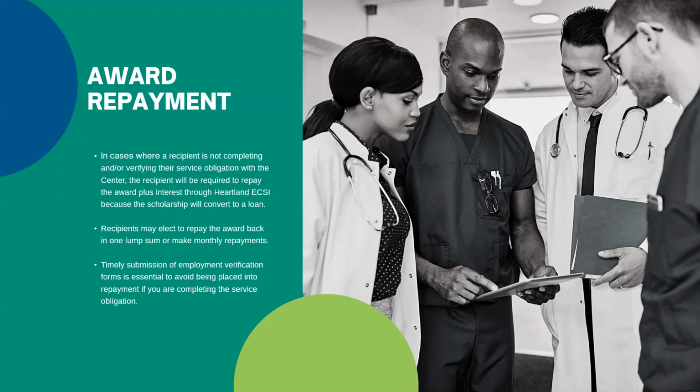Award repayment. In cases where a recipient is not completing and or verifying their service obligation with the center, the recipient will be required to repay the award back plus interest through Heartland DCSI because the scholarship will convert to a loan. Recipients may elect to repay the award back in one lump sum or make monthly repayments. Timely submission of employment verification forms is essential to avoid being placed into repayment if you are completing the service obligation.